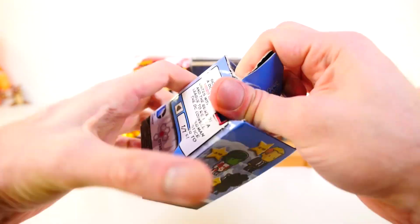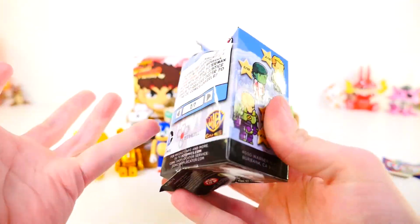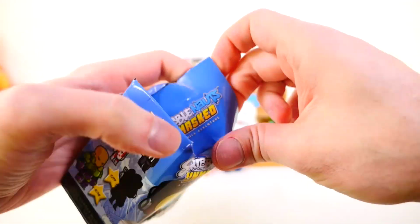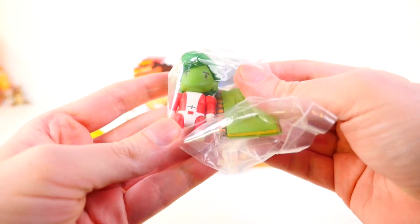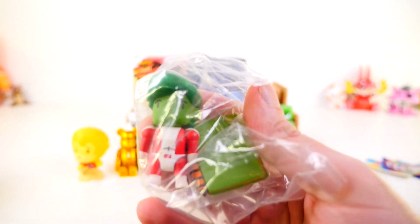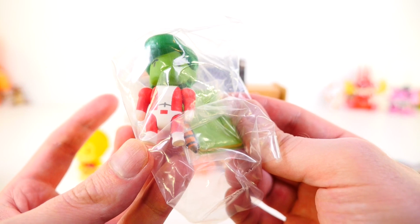Oh wow, this tape on this one is something else. Let's try the bottom. I have mangled this box and it won't open. There we go. Alright, so we got another one of these. I can't remember if I've gotten this one or not. But I'll get them out of the package so we can take a better look at them.